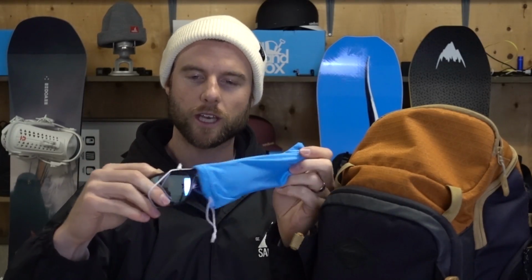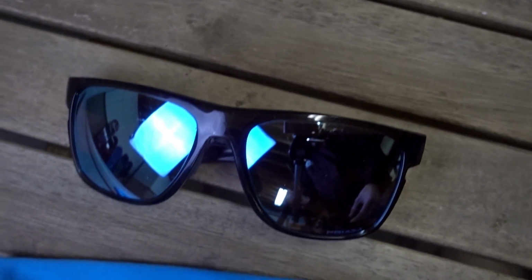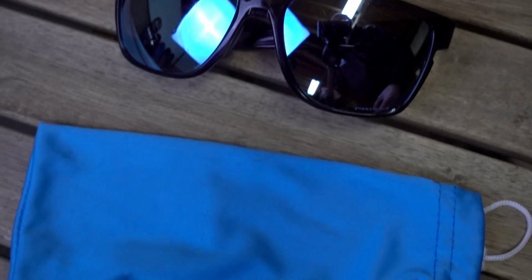Okay guys, so I've also got a pair of Oakley shades, courtesy of SporterX. Rob hooked me up with these last season, and I've been wearing them ever since. I don't really wear these much on the mountain, but it's good if you come down from a day of riding and the sun's out to be able to throw your shades on.